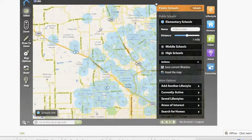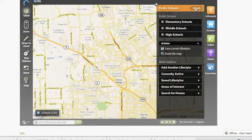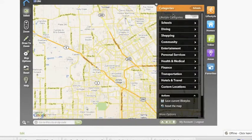And when we do finally get the home integration listing built in, you can actually search for houses within 1 mile or 2 of a school, for example. So that's nice. But it's not just schools on lifestyle.